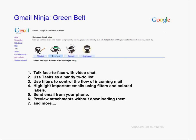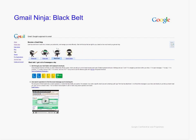Now, as far as the black belt level of Gmail Ninja goes, we're not quite at master, but these are for those of us who get a lot of messages a day, and these are some of the features that really would make sense if you get a lot of messages to save time and find your mail more efficiently.